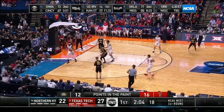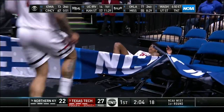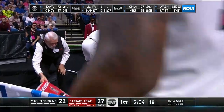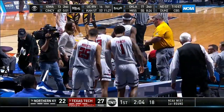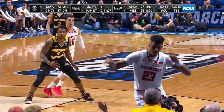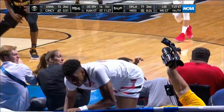McDonald trying to get it over the baseline, and Culver, look out, goes over everything, and his teammates are hurdling photographers on the baseline to make sure he's all right. You better. And this play is emblematic of Texas Tech and their approach to basketball. Look out. A little leapfrog as well.